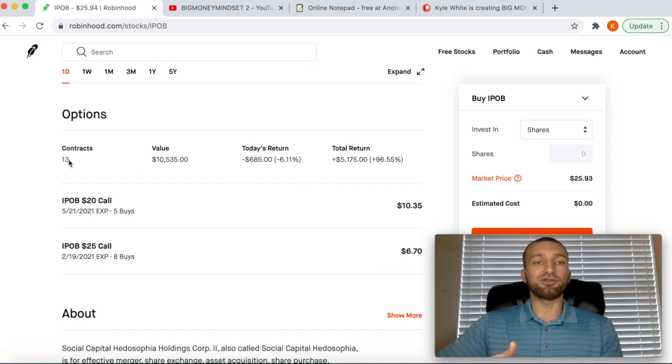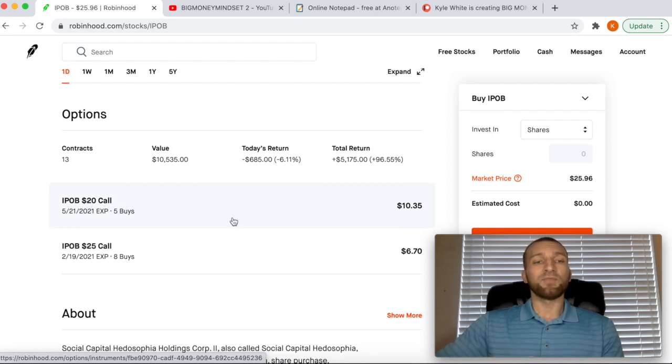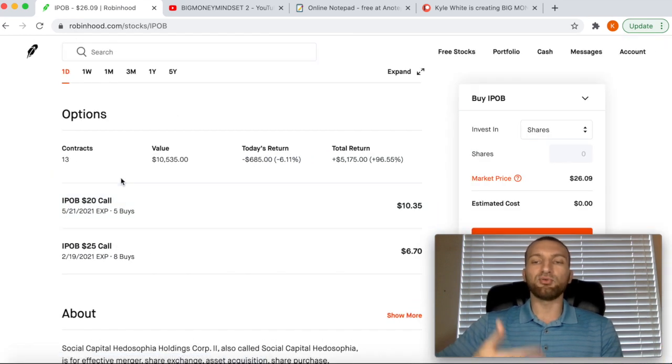Right now, I entered 13 contracts. We're up almost 100% on these contracts. Look, right here, you can see exactly what I'm purchasing, guys. I'm buying slightly out of the money and right near the stock price when it was at that $20 range. We got the 25s and the 20s, okay? Long expiration, check it out. February, May, you want to pay that upfront premium, okay?